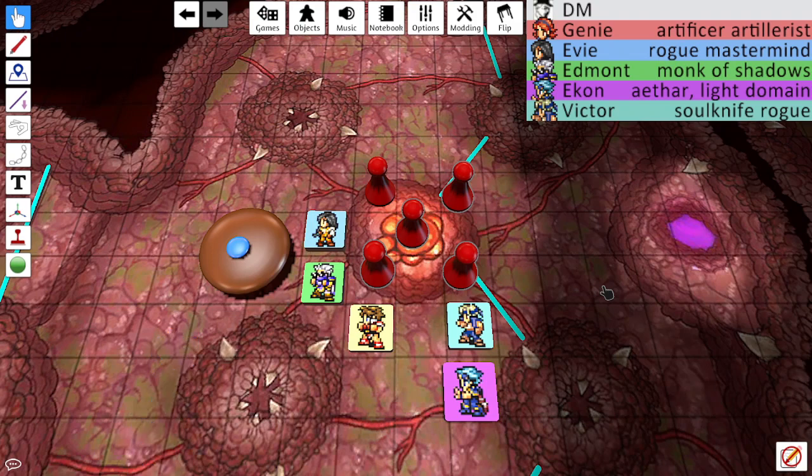That is a 17 to hit. That'll hit. It's the same one that Edmont just attacked? It's whatever this one next to Edmont is, yeah. Okay, then do that one. I need a d6. 9 points. Okay, second attack, and that first one is bloodied. 22 to hit. That'll hit, for 11 points.